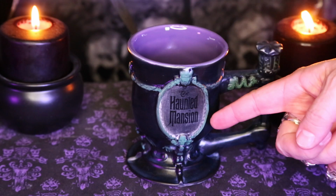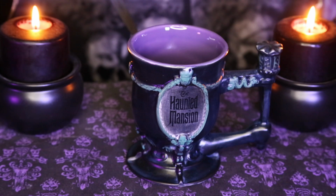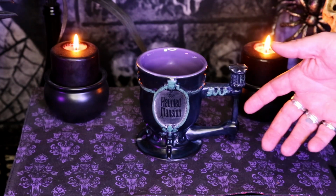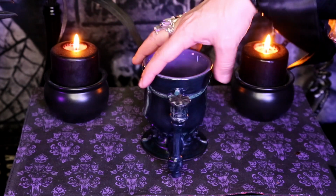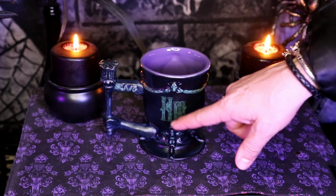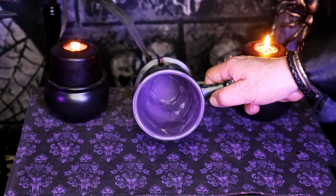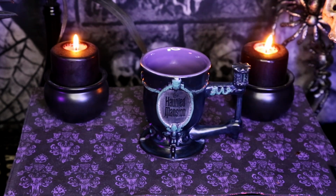I guess our next item is going to be my Haunted Mansion chalice. Now, as you can see, it's got a logo, which breaks my first rule of Gothic homemaking: no logos. But rules are made to be broken. There's no right or wrong, just guidelines. And if you love something and it brings you joy, just buy it and enjoy it. It's got this really great handle, and it's got this other cool Haunted Mansion logo on the back. And I love that it's got this really great shade of purple inside. It's all around just a great item. I really love this thing.